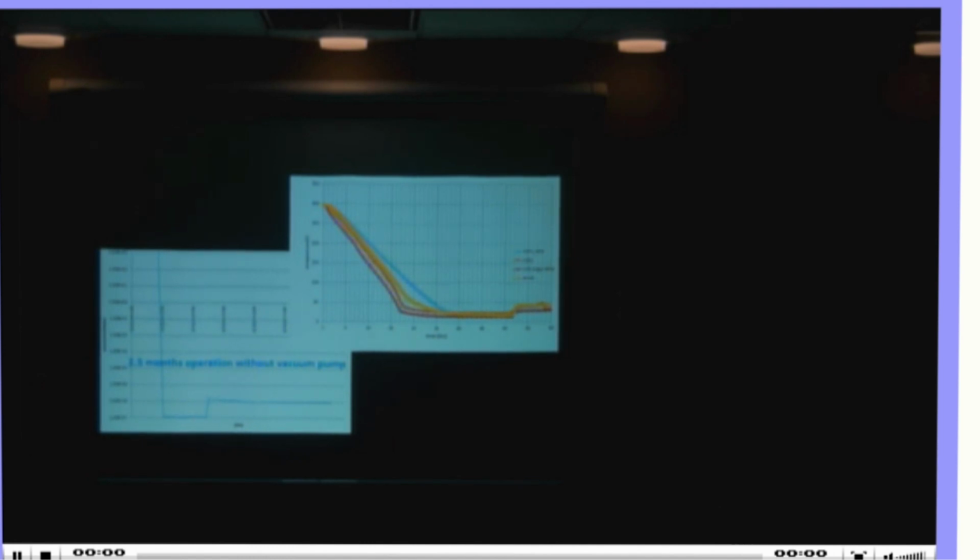Another issue for the telescope was that that's basically vacuum. So the initial plan was to run the vacuum pumps all the time, but they don't like that because it's vibrating and it's using power. So we had the test dewar down here running for about 3 months without the vacuum pumps running, and the vacuum kept perfectly. So we think we can run the instrument without having the vacuum pumps turned on all the time.